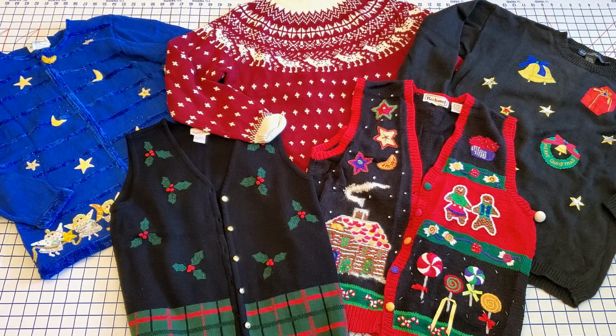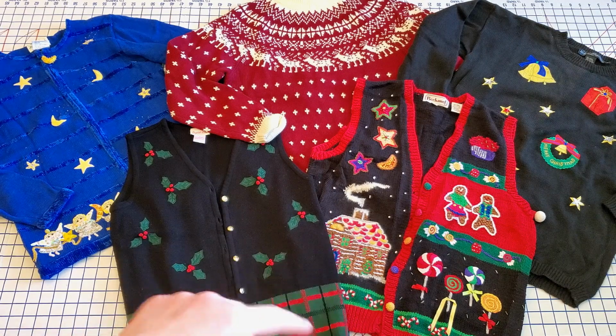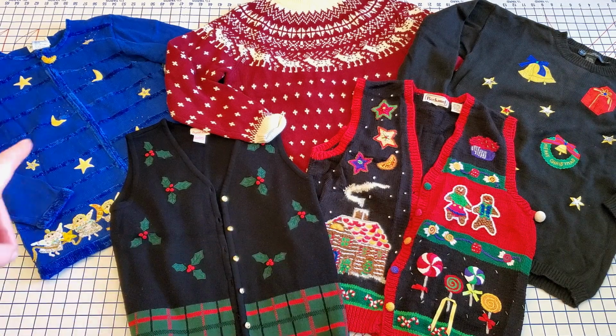Of course, these are vintage, and there are a few things I look for when I'm keeping my eyes peeled. I look for ones, of course, that are in pretty good shape or that can be easily mended. Many of these have beading and ribbons and buttons, and they're kind of fragile. So it's nice when you find one that's been taken good care of so you don't have to do a lot of fixing work on it.